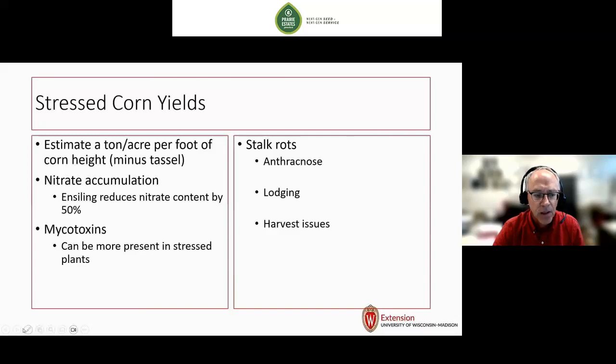And then mycotoxins, sometimes you'll see those present a little bit more in stress plants. They can also show up in healthy plants, but I think there could be a little bit leaning more towards the mycotoxin side that could possibly be present in those stress plants. And then we could have stalk rots. Usually that plant's not healthy, and so some pathogens can get in there depending on hybrid selection, the location of the field, soil type. Some of these kind of things can be driven by that anthracnose that could cause some lodging, weaker plants out there. And then, of course, that's going to just relate to more harvest issues. So not only do we have a variance in maturity out there, but now we may have some issues with some of these other problems.